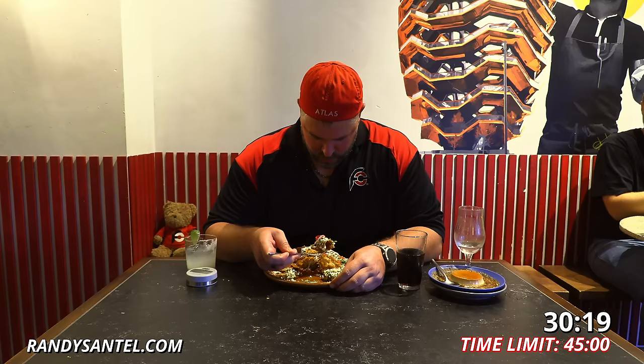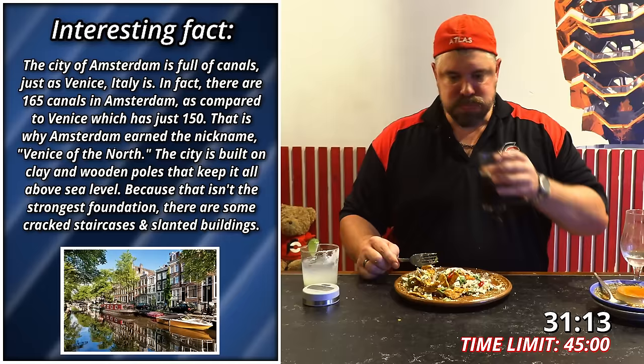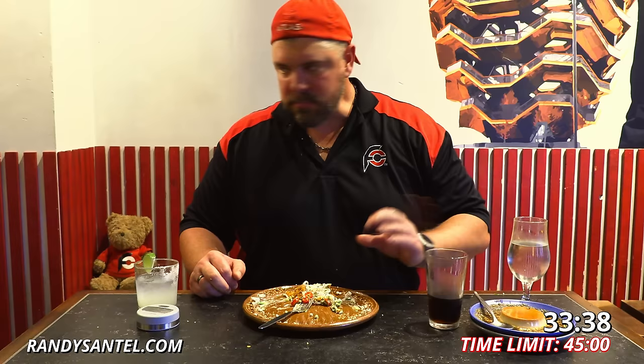I think moving forward, if you try this, do this as an actual starter. Still very good, but it'd be a lot more enjoyable at the beginning. Corn tortillas. I'm just gonna finish off the last bits and the healthy vegetables.